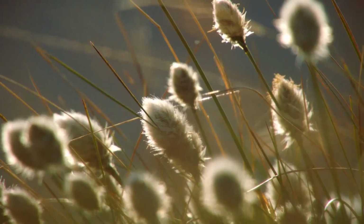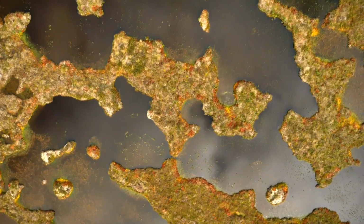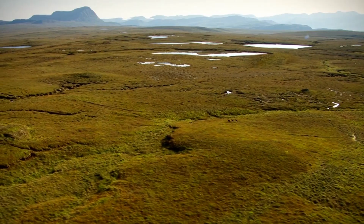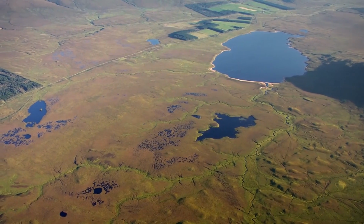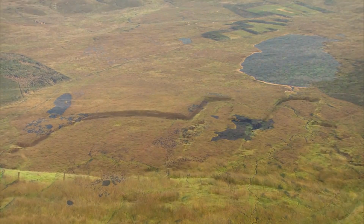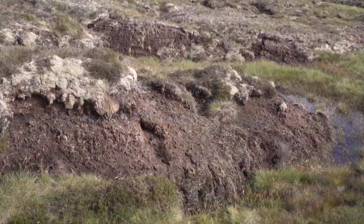Peatlands form a big part of our Scottish landscape. A fifth, in fact. They filter most of the water we drink, provide habitats for our wildlife, and draw in carbon from the environment, more even than our forests do. But experts say 80% of the peatlands in Scotland are damaged.